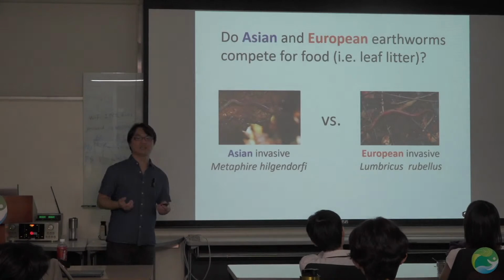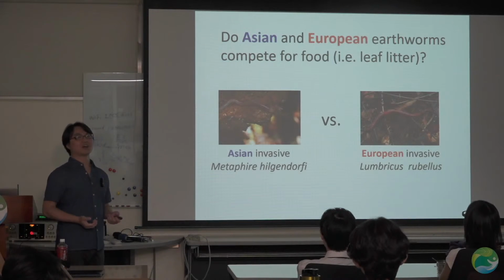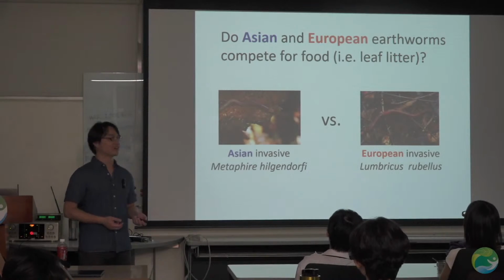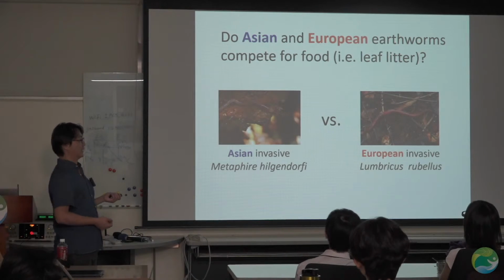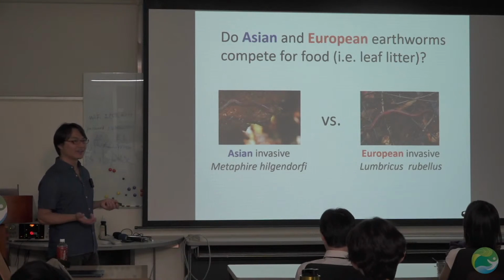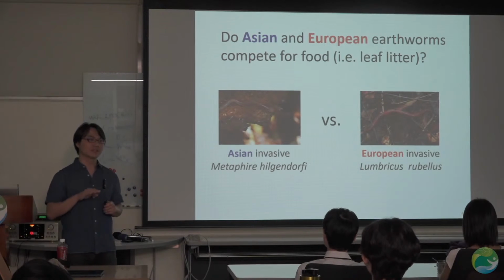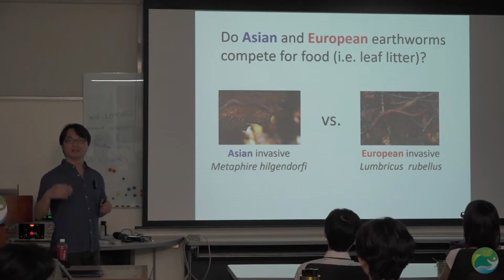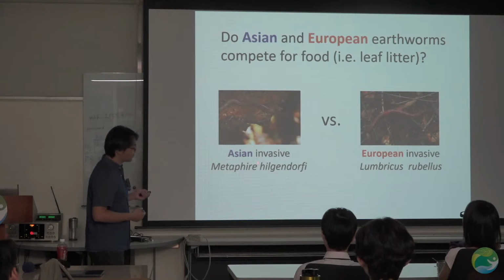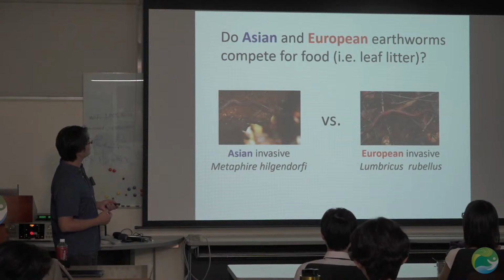And so if the Asian worms can potentially outcompete these European worms, what do they compete for? One of the guesses that everyone would have is space or food. If they are competing for food, what are they competing for? Worms eat leaf litter, so they can potentially compete for leaf litter. That's probably true because both of these species are what we call epigeic species. That means these worms live on the surface and feed on the leaf litter, using leaf litter as their primary food resource. So we basically have 2 players, the Asian worm Metaphire hilgendorfi and the European worm Lumbricus rubellus.